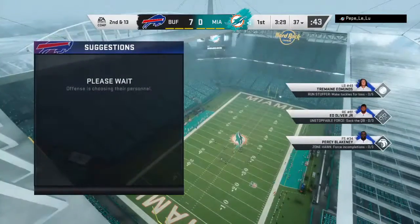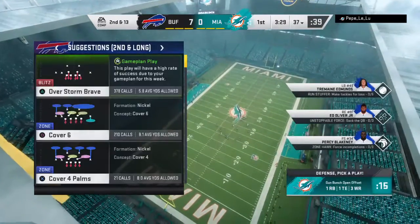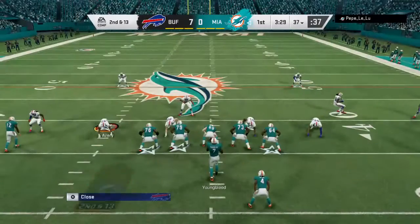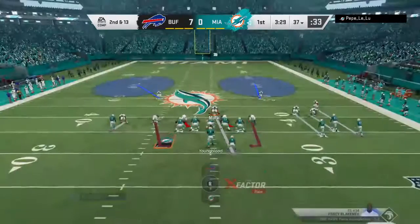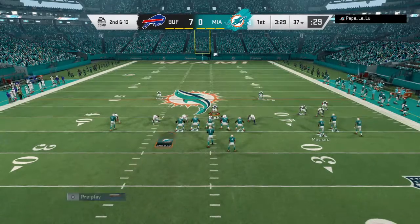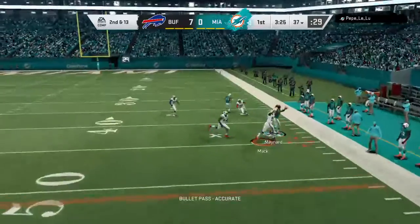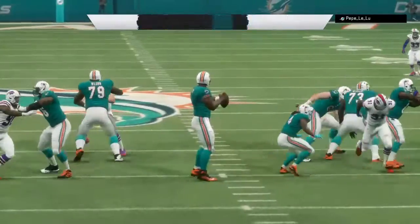To the deck behind the line of scrimmage. Short. Where's 52? Watch 52. Looking to throw on second down. Youngblood. And nearly an interception here on their opening drive.